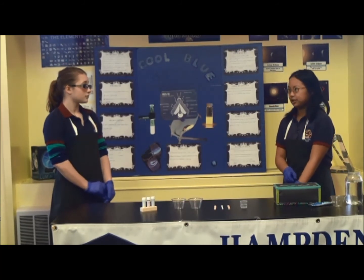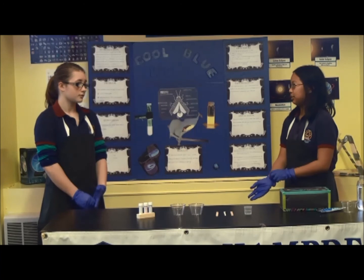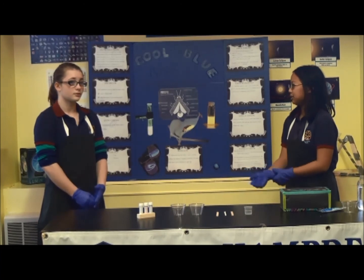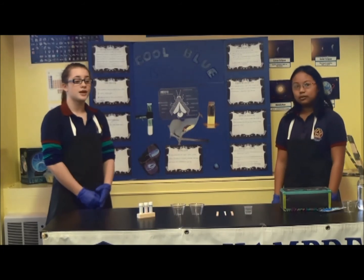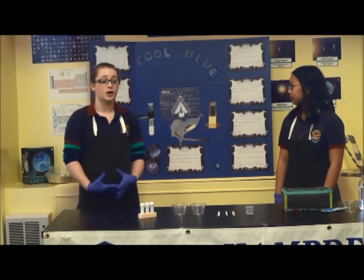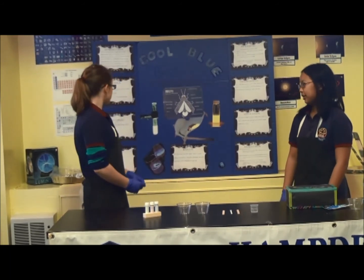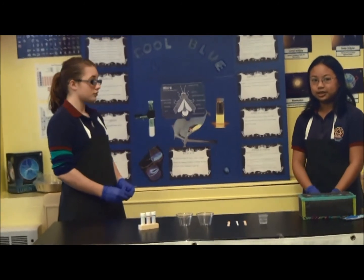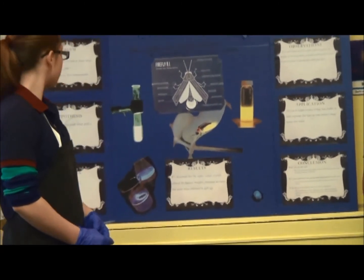So the fireflies can use the glowing for communication signals, mating signals, and anything else. So basically what we want to know is what makes fireflies glow and what could possibly be some of their mating signals. We think that the chemiluminescence will fill the room with a cool blue light.